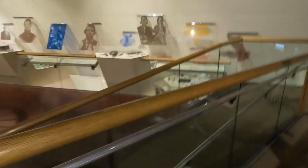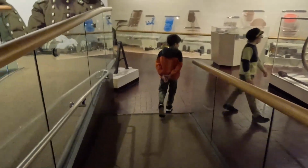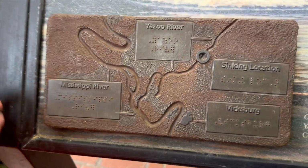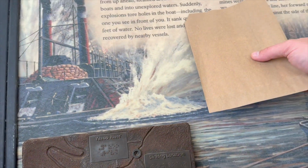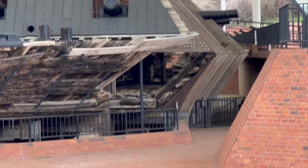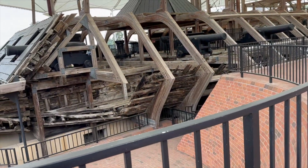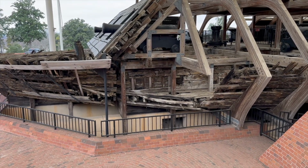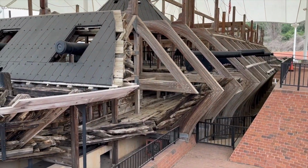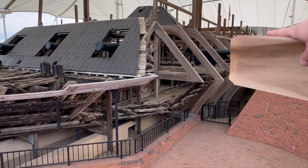Do you see the cannon? Upriver. It was exploring. So you can see right here. Oh, so here we are, and it sunk up there. Suddenly explosions were in the boat, including the one you see in front of you. It sank in 36 feet of water. They think that the Confederates strung mines across the river and detonated them when she went through. So it sank 16 miles north of here. Wow. And there she goes. And right here on the side, it's that hole right there. That's where the mine hit. That little hole right below that cannon, that's where they got hit.